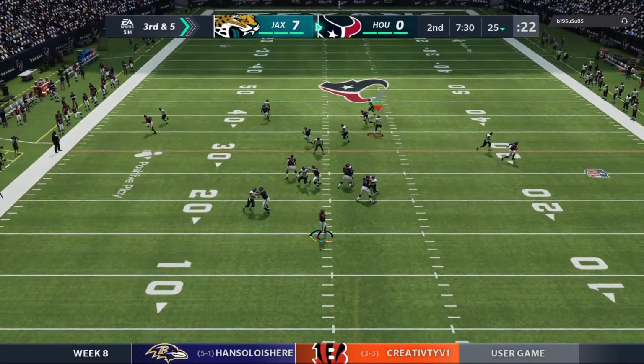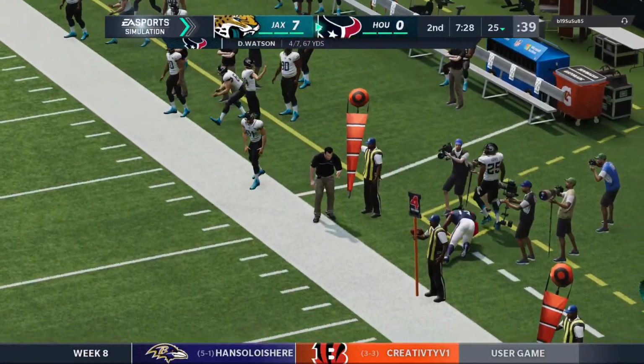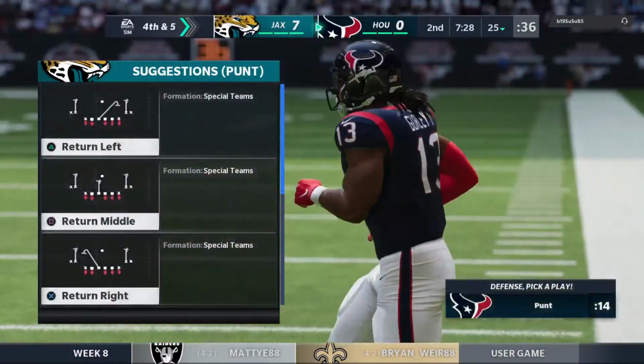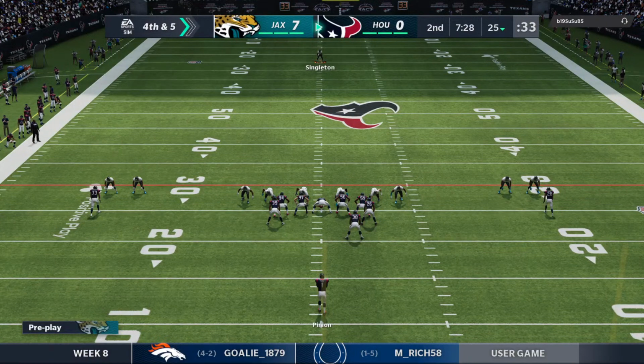From the gun on third, Watson. And that is incomplete. Oh, he had a defender right there with him to force that to the ground. And fourth down now coming up. That looks like it's going to be two empty possessions now to start this football game.